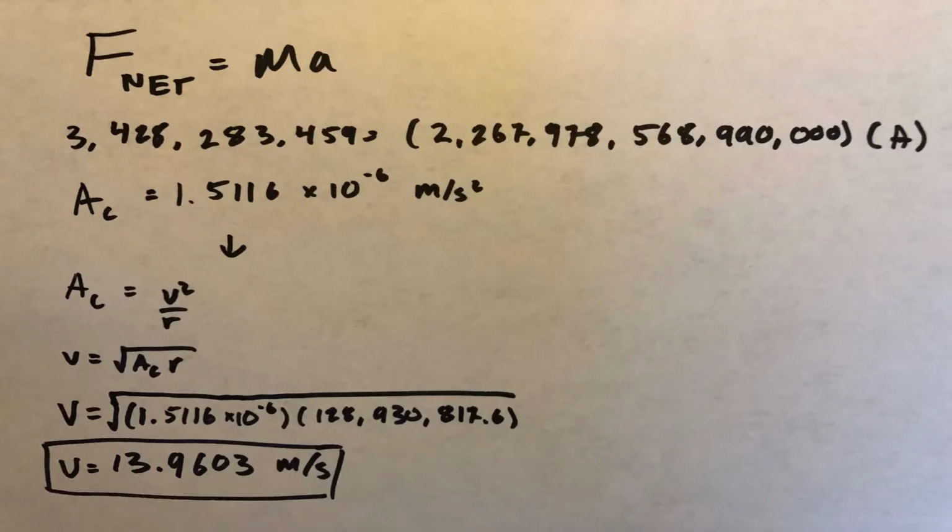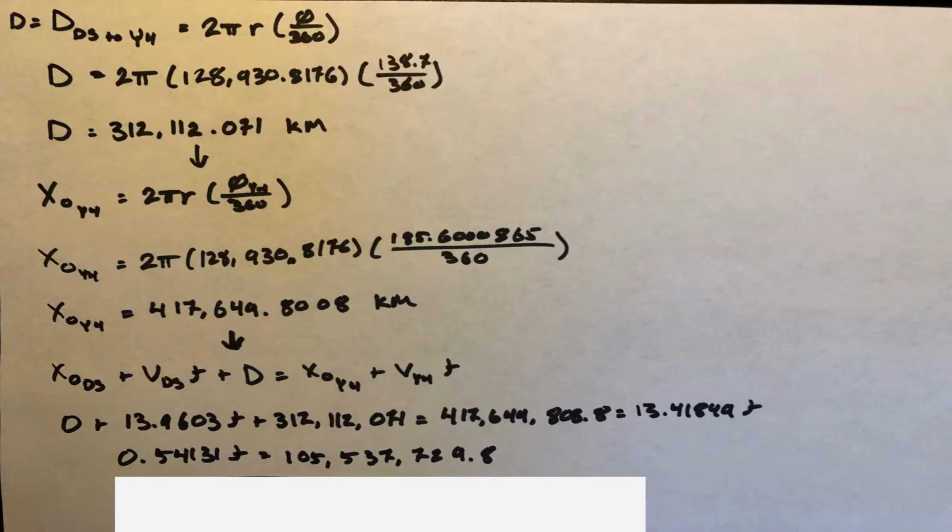And then here, just for curiosity, I wanted to see how fast would the Death Star have to actually go in order for it to maintain its orbit. So what I did is I plugged in the actual gravity that it had exerted on it as the net force, and then used that in Newton's second law equation to solve for the actual acceleration, which ended up being 1.5116 times 10 to the negative 6 meters per second squared. And then I used that to find the actual linear velocity that it would have, and that came out to be a whopping 13.9603 meters per second.